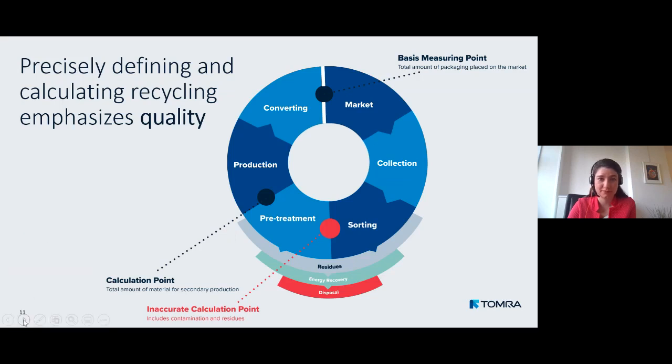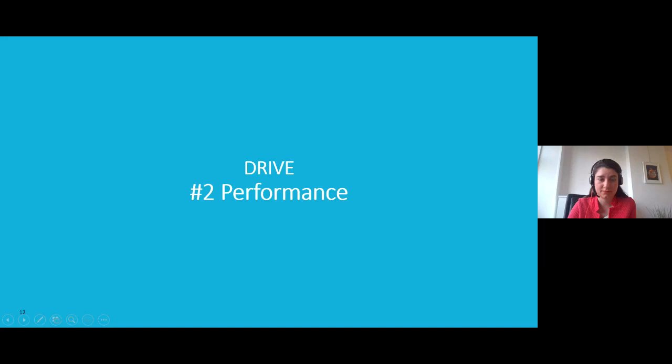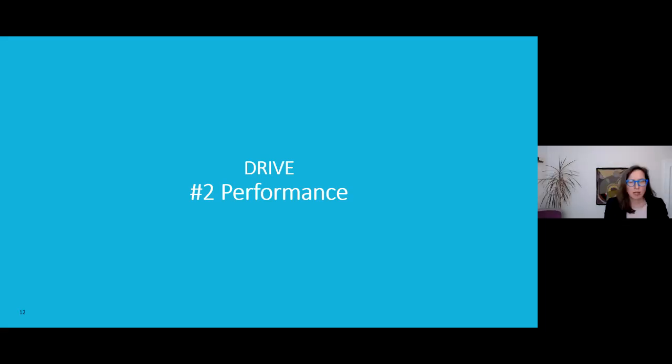Let's maybe move on to the second principle that you mentioned, that's performance. How can EPR drive performance? Thanks. That's a great question, and performance definitely is a key principle here in how we're measuring the outcomes of EPR. So performance is really driven when there are clear and ambitious targets set in the legislation, and this is for a well-defined scope of packaging, as well as outlined roles and responsibilities for all relevant parties, making sure that those roles and responsibilities are clear.